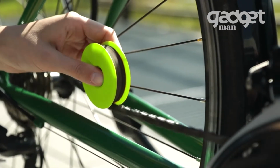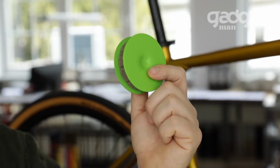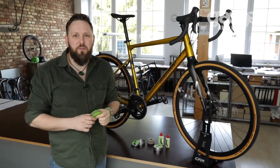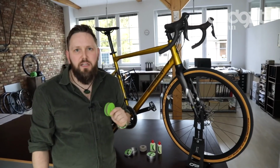Hello bikers, this is the Green Disc. A revolution in the maintenance of your bicycle chain. So why is it a revolution? Well, with this small disc, your chain will never rust or start to dry out again, and your chain will only get as much oil as it really needs.